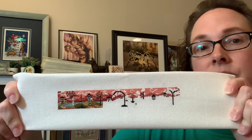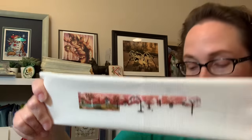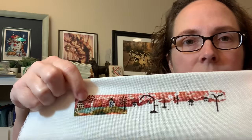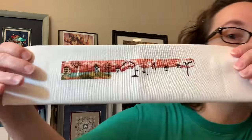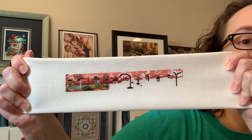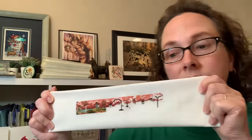But there's no reason for this one not to be done. It is such a small one. It's so close to being done. I have all of the sky. The sky uses a variegated floss that goes all the way across the top. I finished the variegated. Now it's just filling in all the other colors. And it's not a hard one at all. So there's no reason I shouldn't have this one done already.